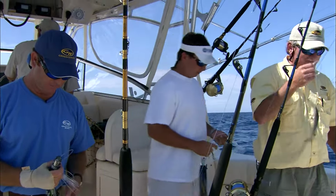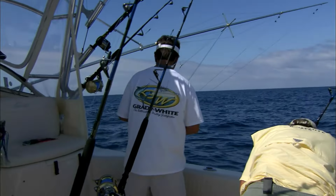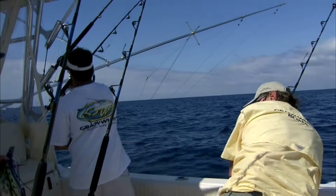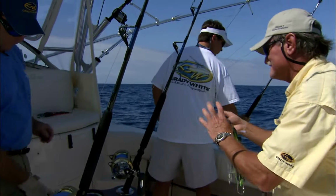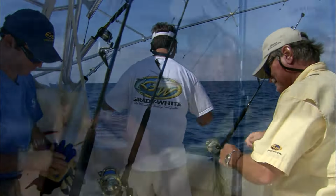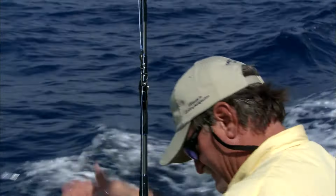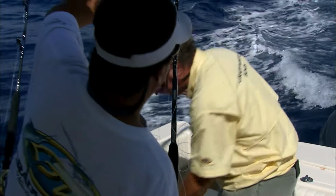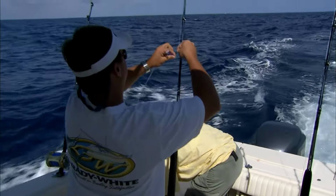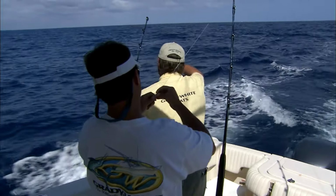I'm going to put this in the ice box. We're going to use your lucky plug again? Yeah, we'll just set that down for right now. We'll get these out. You coming across? Yeah, just set that in that rod holder over there. Good short hooks there. Stiff rig.